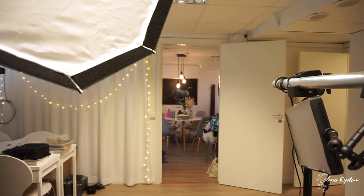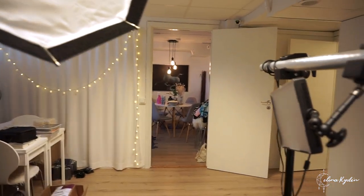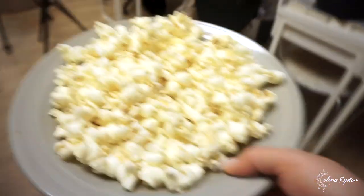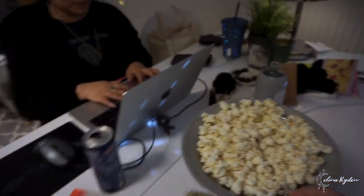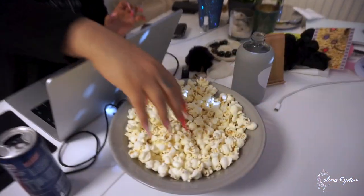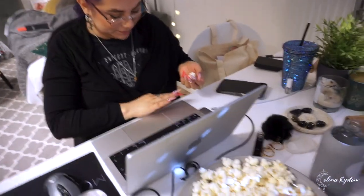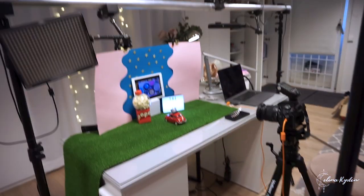Oh, we got lots of popcorn in there as well. Yes. Okay, let's move them out here. Popcorn. Because I'm a little bit hungry. So we might as well have some popcorn. Yeah. There you go. Mm. Nom nom nom nom nom.